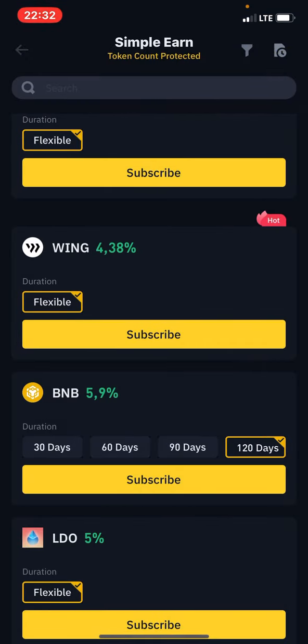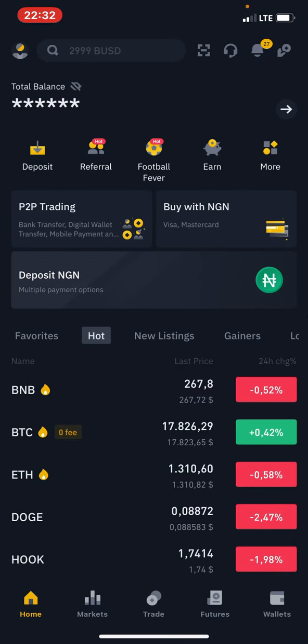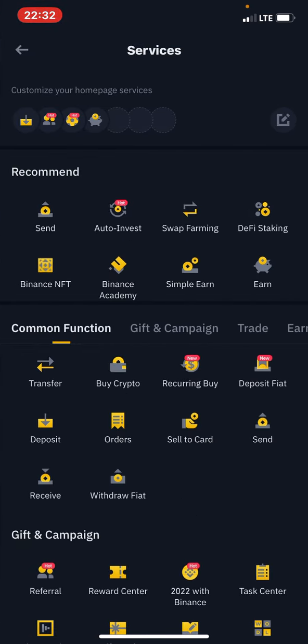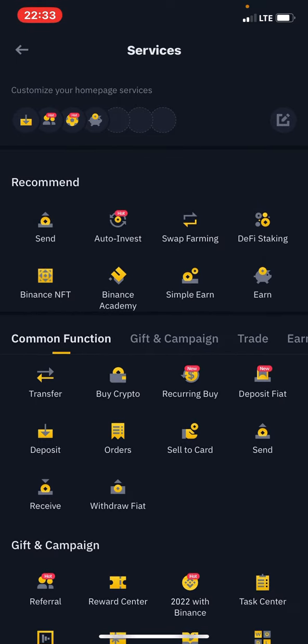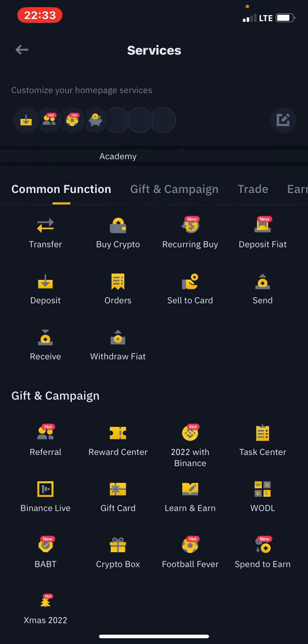And the second way to make money on Binance is by borrowing and lending. You will be surprised how you can make money lending someone your asset. On Binance, you can lend your crypto out, maybe USDT or Bitcoin, to receive interest on it. I'm just going to press more. I'm going to search the borrowing function over here.